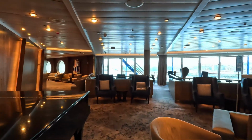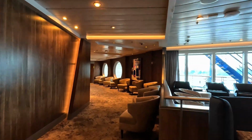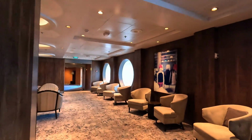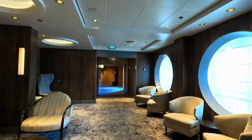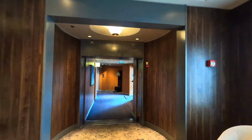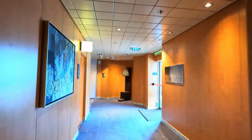And that's all there is to it. That is the muster drill. Easy peasy lemon squeezy. Doesn't get any easier than that. So let's just take a quick walk around the ship and see some of the changes and the updates and the things they've done from the last dry dock. Maybe we'll go outside on the deck and take a look around Vancouver. Let's see what there is.